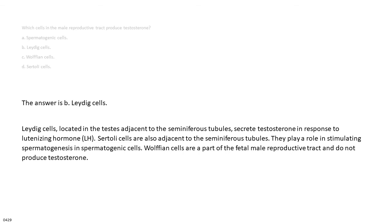Sertoli cells are also adjacent to the seminiferous tubules. They play a role in stimulating spermatogenesis in spermatogenic cells. Wolffian cells are part of the fetal male reproductive tract and do not produce testosterone.